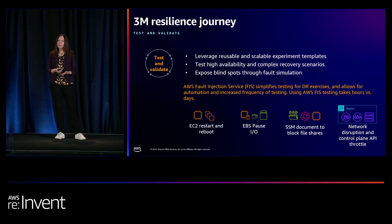So the real brilliance of us working with FIS is that those templated tests and those true fault simulations are, again, something that can be handed off to our application team, reducing the dependence on our infrastructure teams. So this will save us days and hours. Our typical testing would take days. We can now execute these same set of tests directly by our application team in just hours.